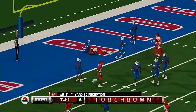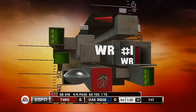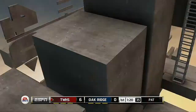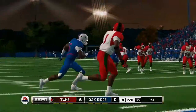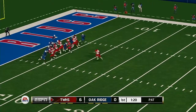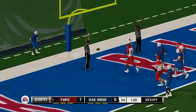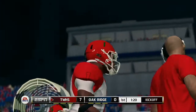Quick strike to the receiver. Touchdown. Need to be aware this aerial attack is capable of making some big plays. They've got to get on their toes. And he converts the extra point. A 7-play, 59-yard drive, and they come away with a touchdown.